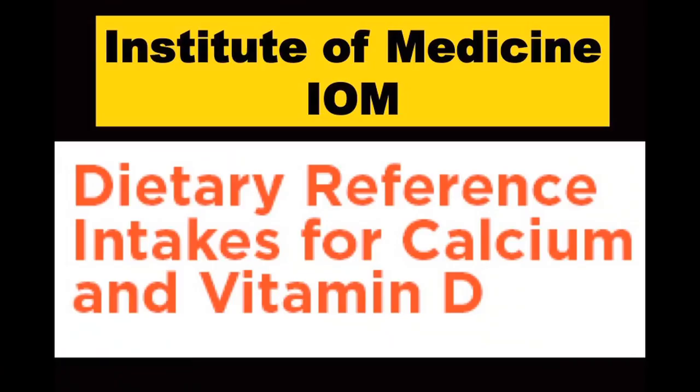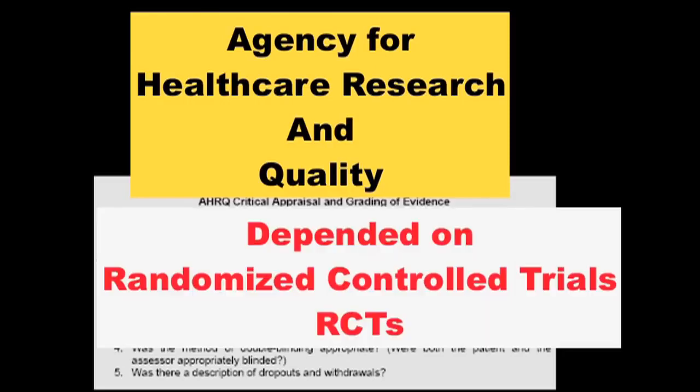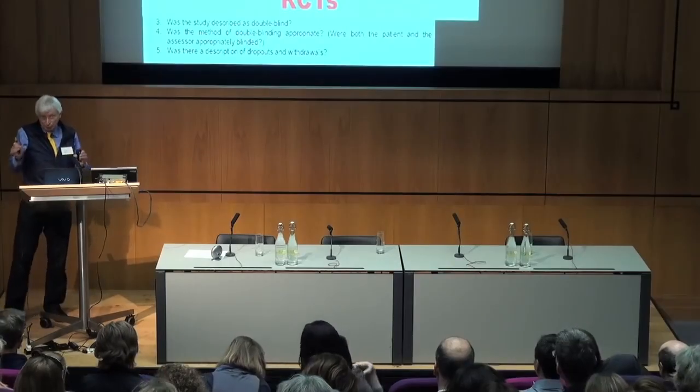So the Institute of Medicine met for 2 years, reviewed over 1,000 manuscripts, and came up with these recommendations. And these recommendations were basically made based on randomized controlled trials, which is what they consider to be the gold standard. And again, we'll put some perspective for this as well.